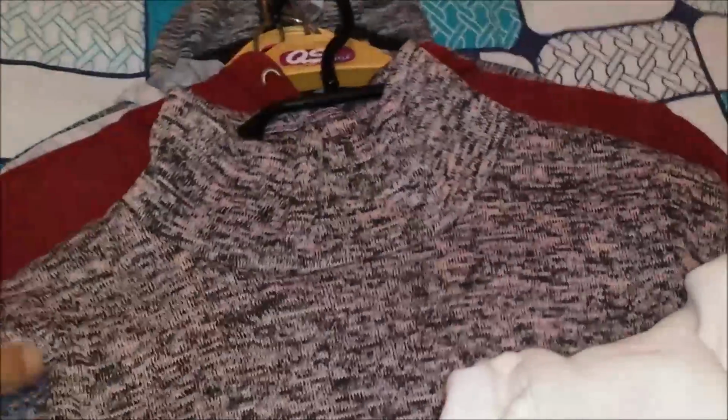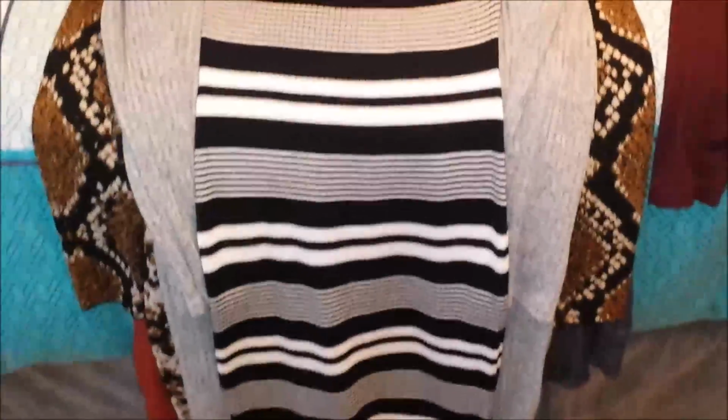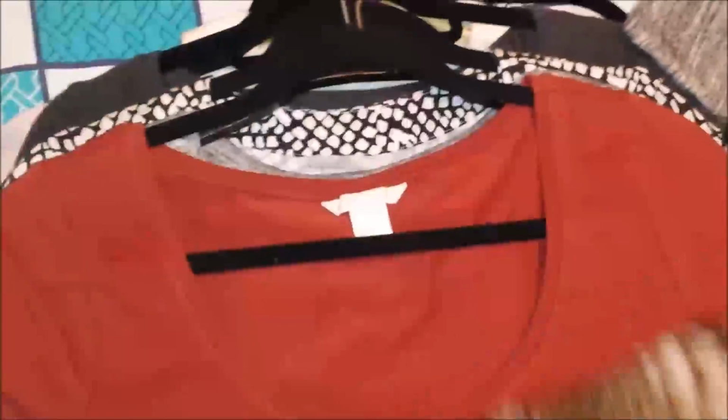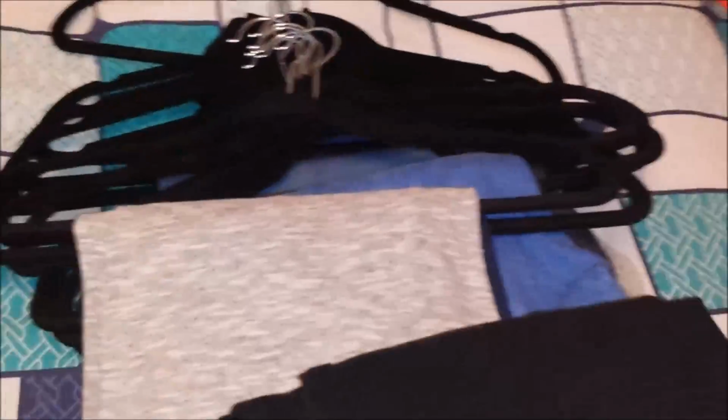This pile here has all of my hoodies and my sweatshirts, and these are for the colder months. And in this pile here, I have dresses. I have dressy dresses as well as casual dresses. In this pile here, I have all of my pants. I have sweatpants, I have jeans, and I also have dressy pants.